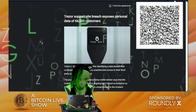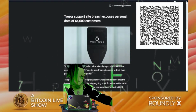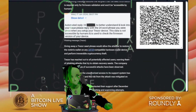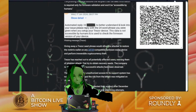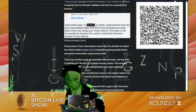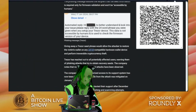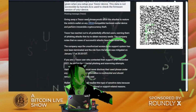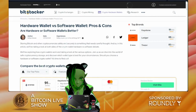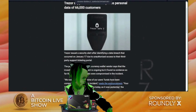Trezor support site breach exposes personal data of 66,000 customers. And this is only one of many times something like this has happened from hardware wallet manufacturers. From the manufacturers. Yeah, that's because customers are getting hit. Customers at one point were getting death threats. Threats of people just showing up to their house and beating them because they know where they live. Because it was sent to their home, their wallet. And for some reason, this company keeps all of the information on their customers, including how much money you spent. Well, that makes you a product. And when you look up more of these, you'll find out there's tons of these. I think this was the most recent one.